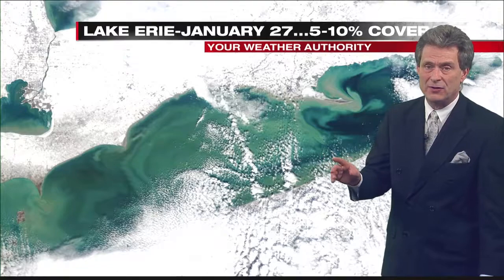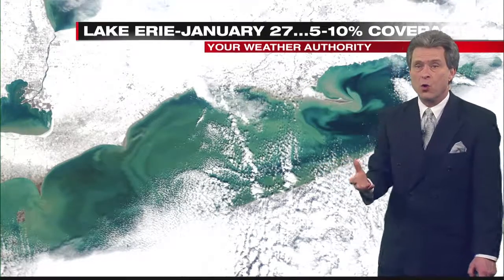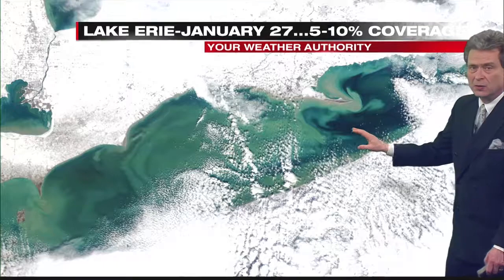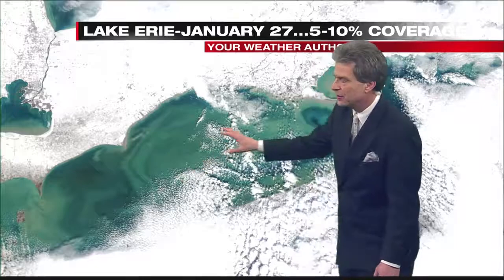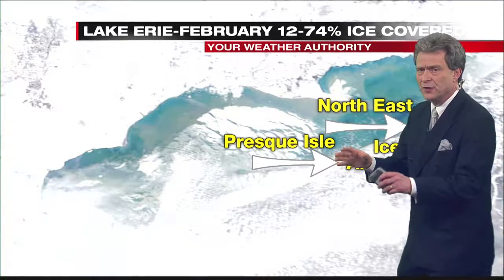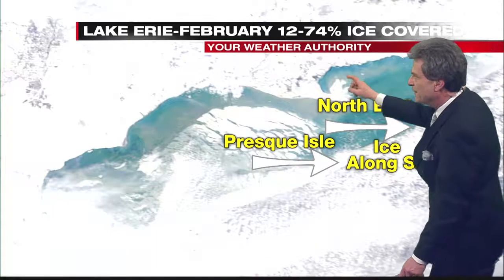Now, we want to take a little background to get you up to this point where we are this week. If you look back last month, a few weeks ago, it had been a warm start to winter. Therefore, on January 27th, only 5 to 10% of Lake Erie was ice covered. That's great for manufacturing lake effect snow, but not good for ice formation. You can see all the water there 3 to 4 weeks ago. But we'll take you ahead to February 12th. The first 2/3 of February have been very cold. So all of a sudden, the ice field starts increasing.